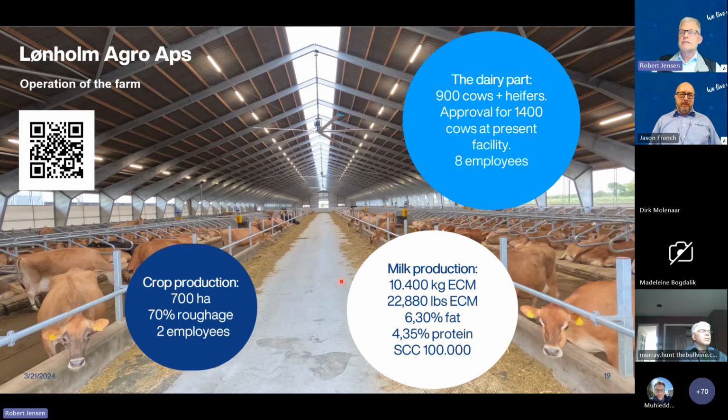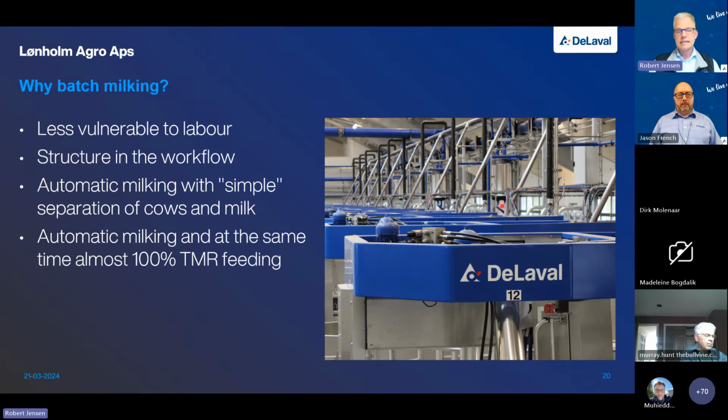Today they have around 900 cows. They will, as time goes by, expand to 1,400 in the present facility. They are milking around 23,000 pounds of energy-corrected milk, and have a cell count of 100,000. That has actually been lower throughout the winter, a little bit higher in August last year. 8 employees covering everything. So that is basically the overall picture of this farm.